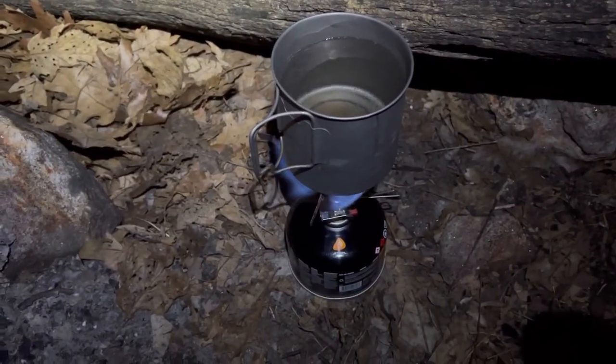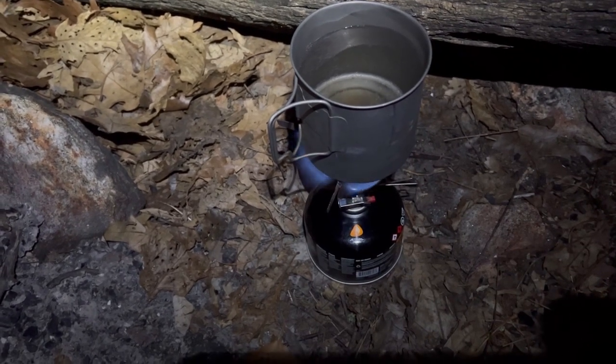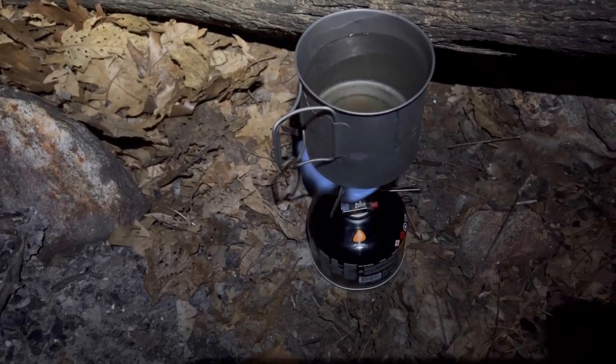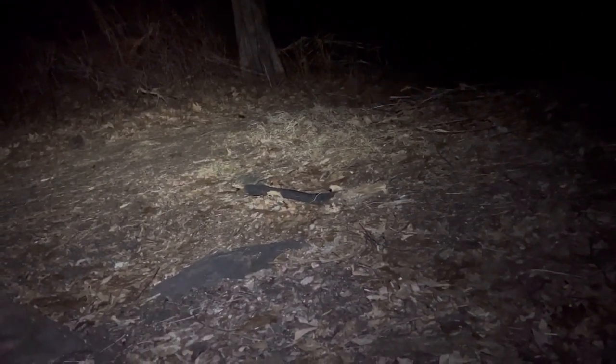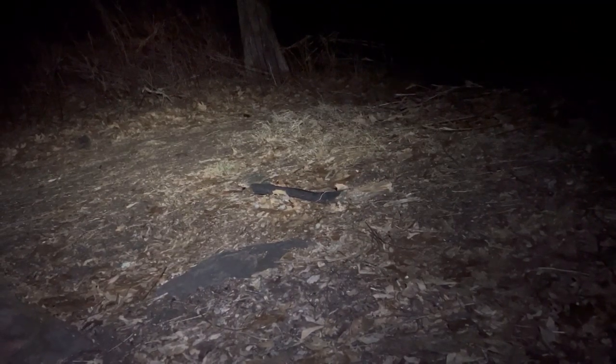Good morning, y'all. It is 5:05. I'm waiting for my water to boil. Hank left me. He went down the trail there. He left about a half an hour ago. He said he didn't sleep well. The gusty wind came in and blew his tarp off of him, and his Tyvek was making too much noise.